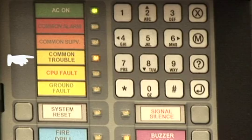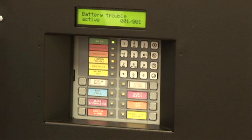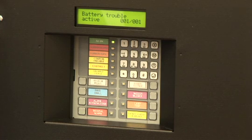Trouble. Trouble is going to be, like in this case, a low battery or a battery disconnected. Could be an AC fail. If you have a power outage, you are going to get trouble on your fire alarm system. It could be a dirty smoke detector, things like that. The system's not quite operational. Not necessarily, power's out, you can't do much.